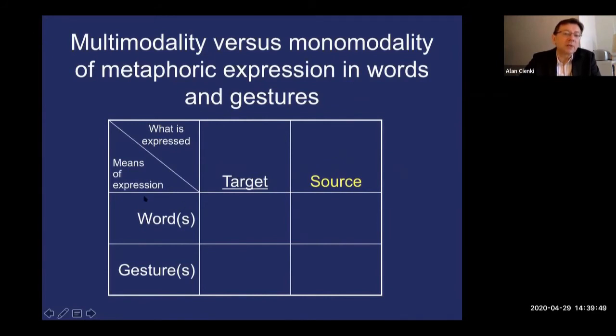And how is it being expressed? Is it being expressed in words, in gesture, or both? And this is where we can then try to tease apart, do we really have a multimodal form of expression here going across from one to another? Or are we just dealing with something on one level in terms of just words or gestures?